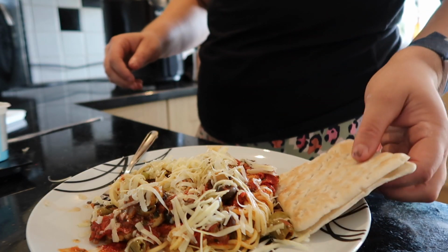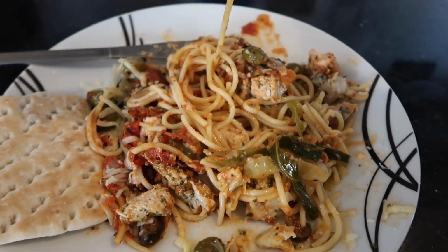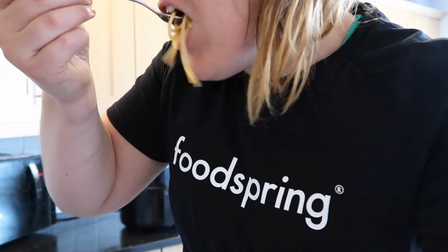This was one of the first times I tried this pasta and it was incredible. I added a bit of extra mature cheddar on top and obviously had the sandwich thins, but there was so much flavour in this. There was the olives and lots of veggies in there. It was really nutrient dense and it felt like exactly what I need to set me up for a good swim. I obviously went swimming after that and I loved it so much.